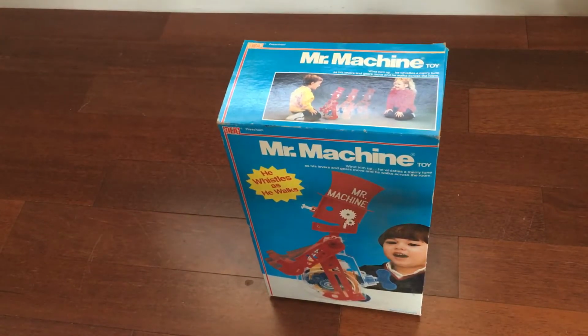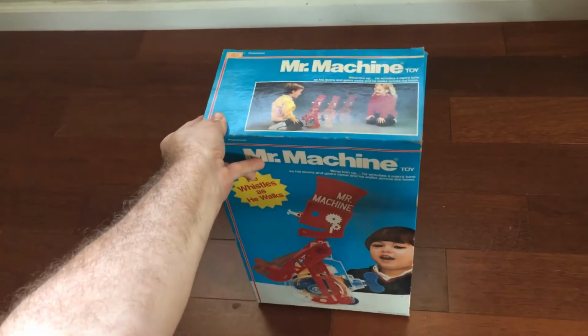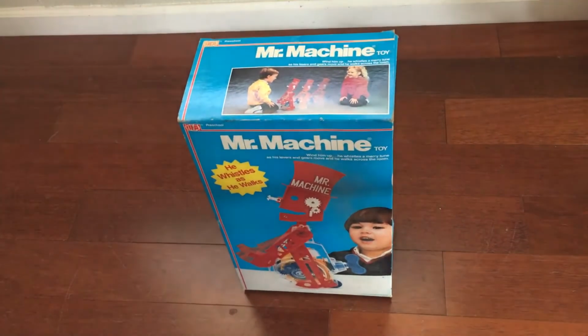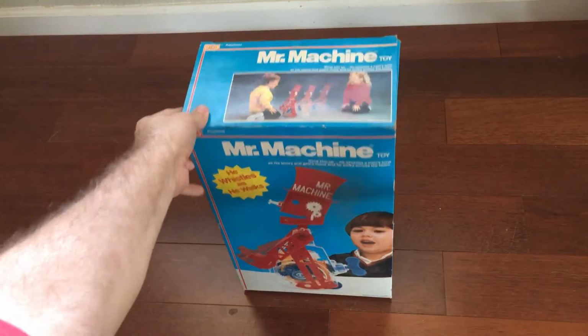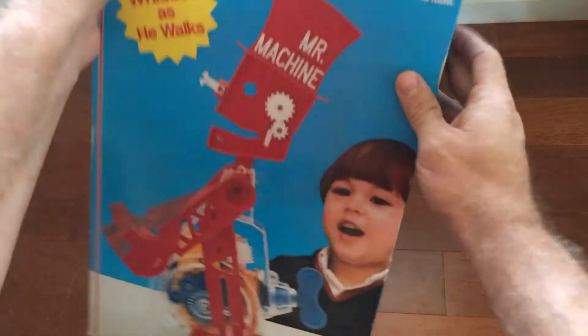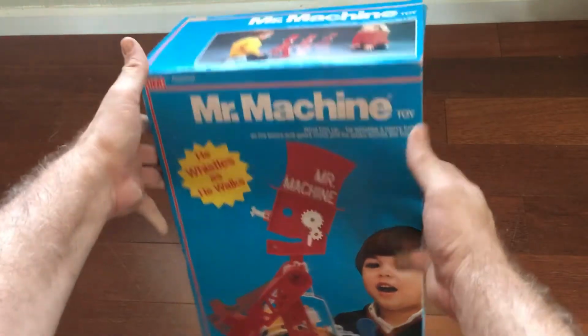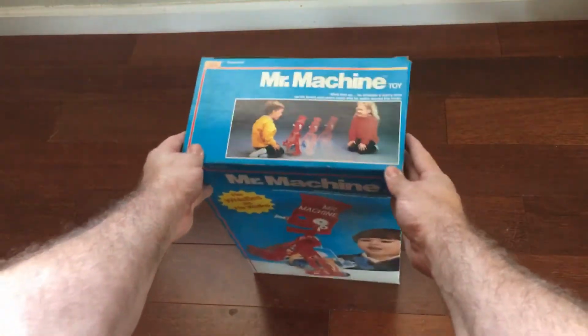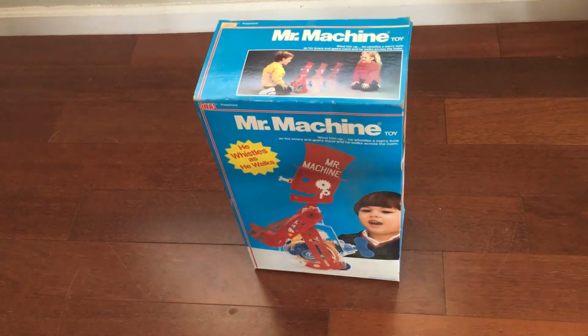It's another lovely day in paradise, and today I've got something pretty cool right in front of you, and this is a 1987 Ideal Mr. Machine. Though this is not the vintage or original 60s Mr. Machine, this Mr. Machine right here is the very last year that Ideal Toys made this.